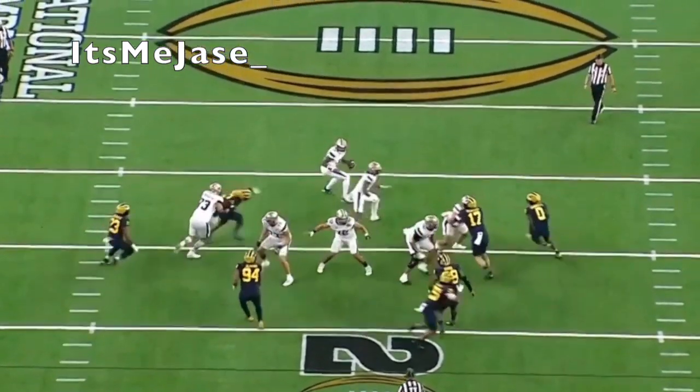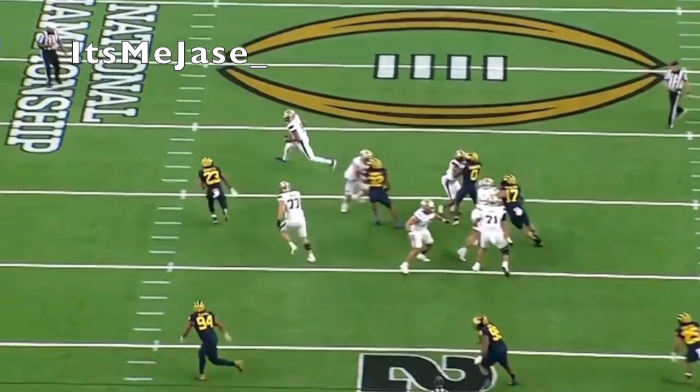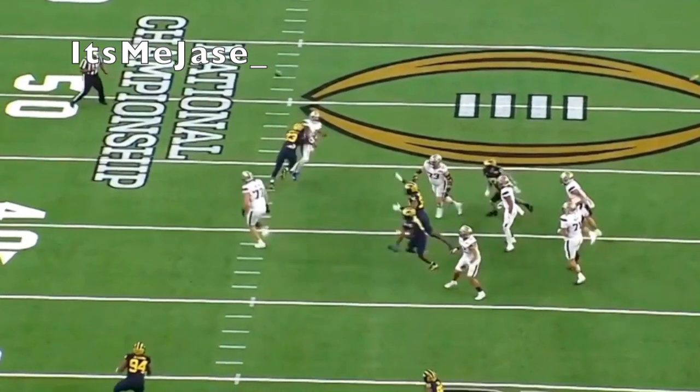But look here. See that? There's nothing here. All this is sealed off. So he knows that Penix, it's up to him. Either Penix is going to have room to run or he has to contain this outside. He does a good job. He contains, forces the incompletion. Boom, gets a big hit.